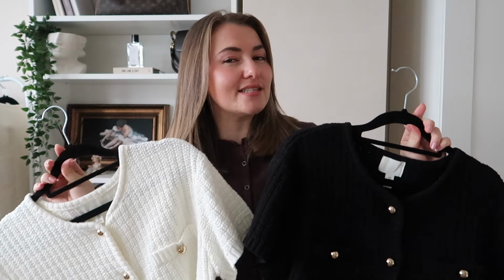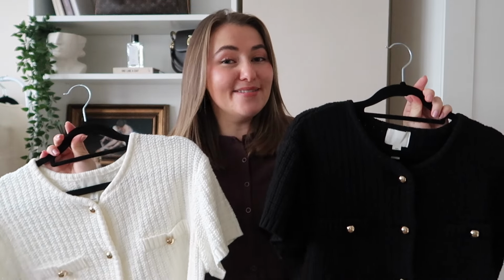We didn't have the warmest summer here in the UK, so I was able to wear these with linen trousers and really lightweight fabrics underneath. But now that we are rolling into autumn winter, I've been wearing these with wool trousers, jeans, boots, slip skirts, and they still look absolutely beautiful, and they've still been working so hard in my wardrobe.